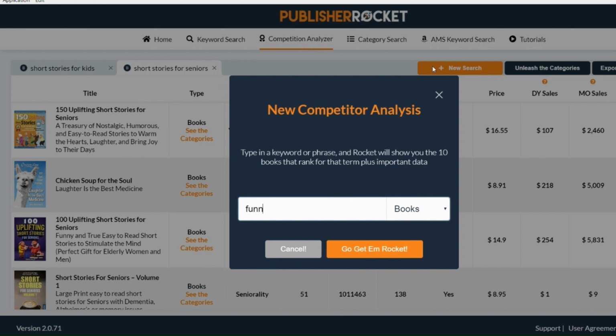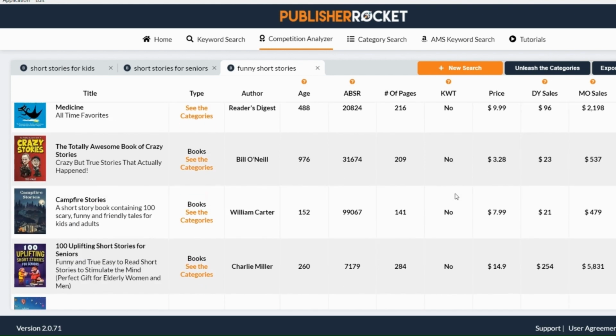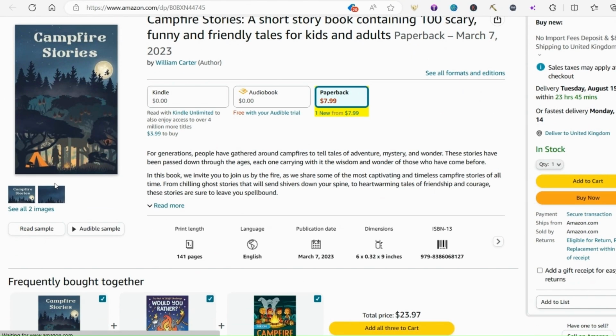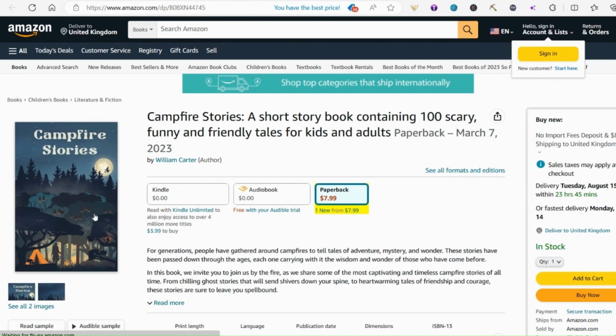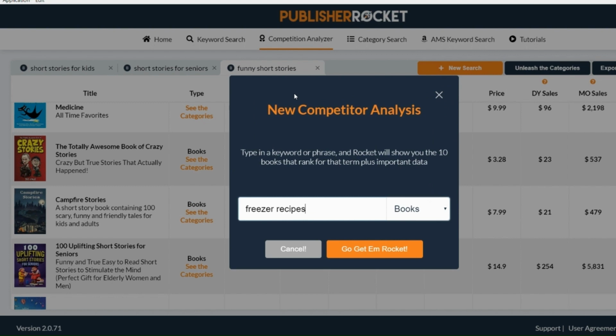We're going to go with funny short stories. Okay, so some of these are doing rather well. Some of these might be from big publishers. Let's look for one that might be independently published. So this one's not too bad, making $479 a month. Quite a simple front cover, seems to be doing rather well. So that's based on Campfire Stories, independently published back in March. So there's lots of different options in short stories.